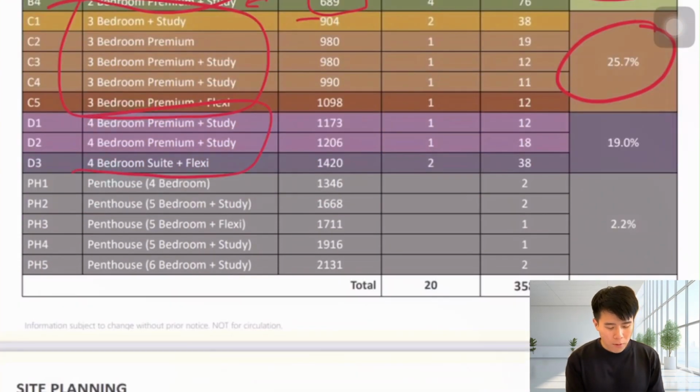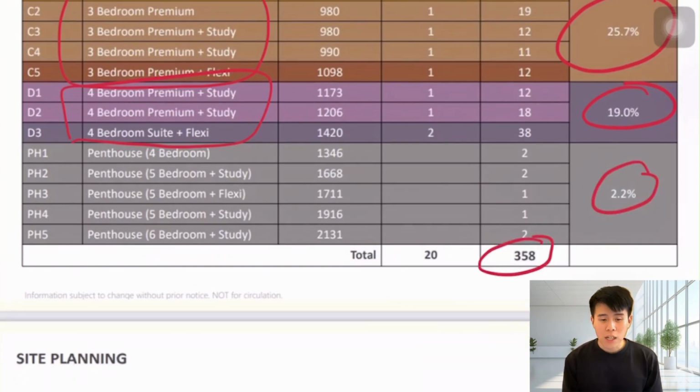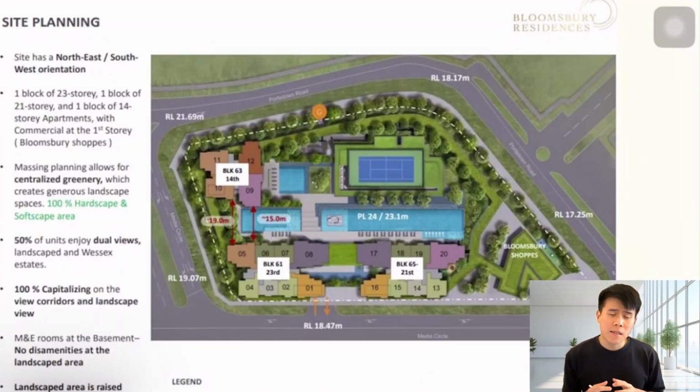4 bedrooms, 4 premium plus study, all the way to the flexi, 1173 square feet to 1420 square feet. So this will also take up 19%. And last but not least, we have the penthouse units, which is the 4, 5, and 6 bedders. So this will make up about 2% of the total development. So all in all, we have 358 units. Okay, so over here you can see this is the site plan for Bloomsbury Residences.